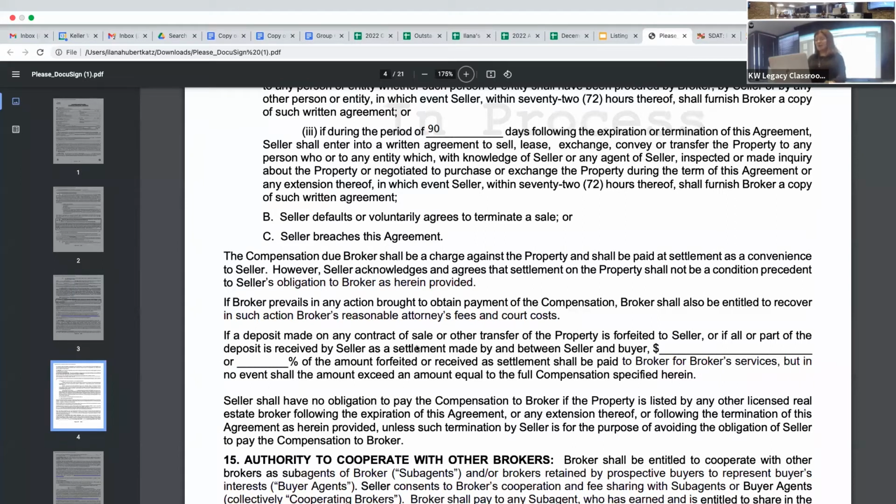So deposit made on any contract of sale or other transfer of property is forfeited to seller. Basically, it's saying what's forfeited. Right? What are they losing? I'll be honest. I don't think I've ever seen two contracts with the same number in this box. So there's a lot of best practices out there. What is a best practice of an agent who has done over 15 deals, who's on this call? No, nothing. Nobody wants to share? Nobody wants to share.